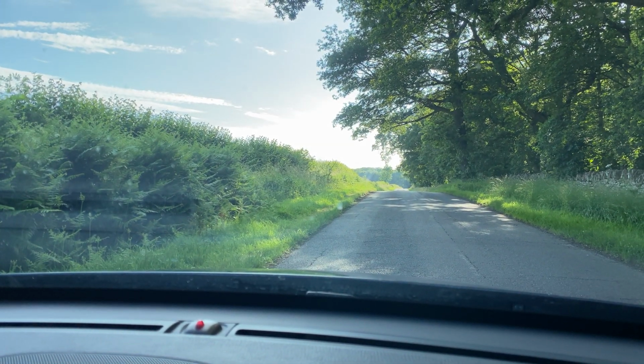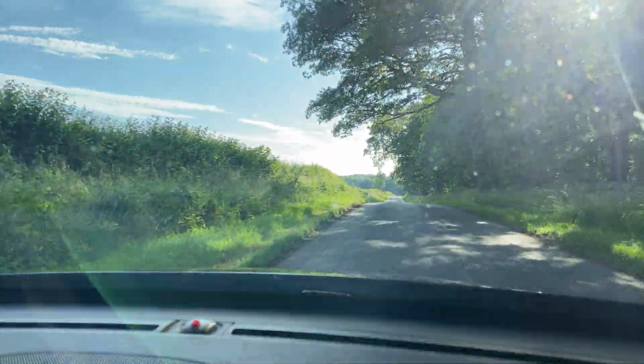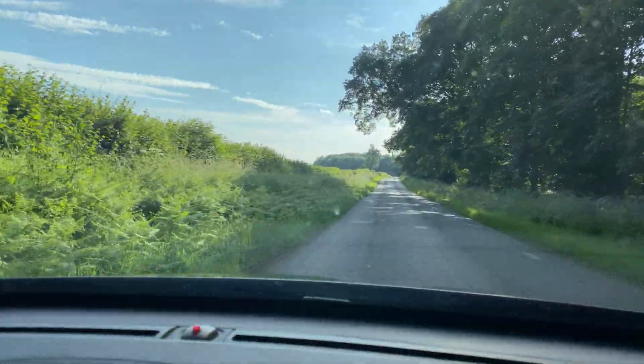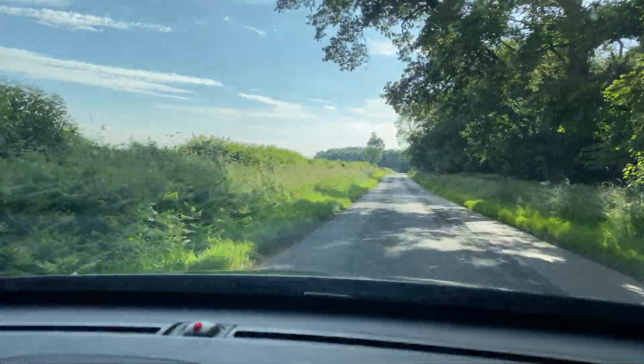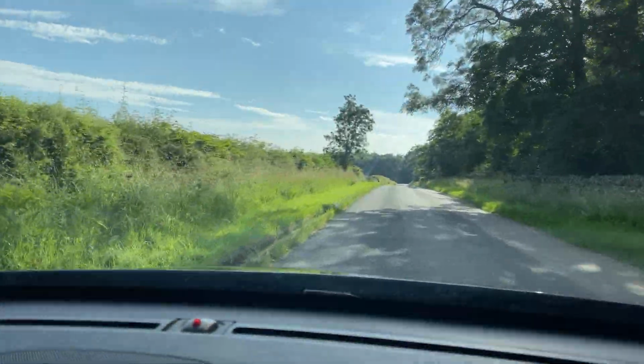There we are. So without doing a full-on emergency brake, when you're just pressing the brakes and you just want to stop the car, basically it does a very, very good job. Like I said, no juddering, shaking or anything like that, and it just brings you to a very quick stop.